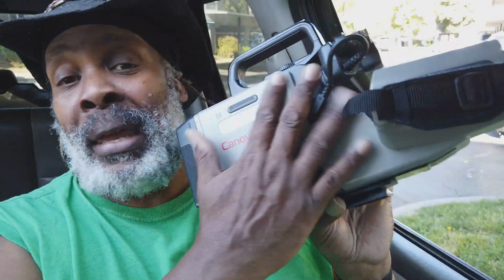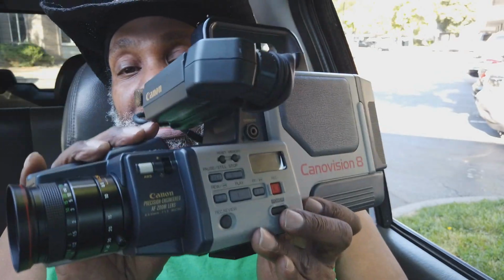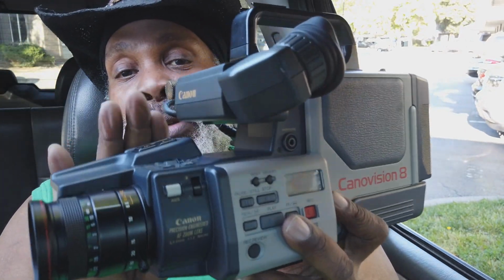And this resembles that because of the way it was made. Like I said, a lot of these cameras were probably made in the same factory. They were all made in China or Japan or something like that. But this is the Canon version. It's in really good shape. We don't know if it works yet because the power supply was bad on this.